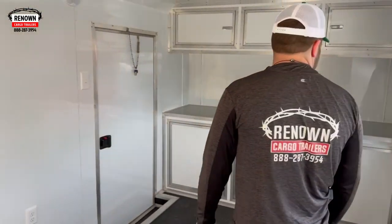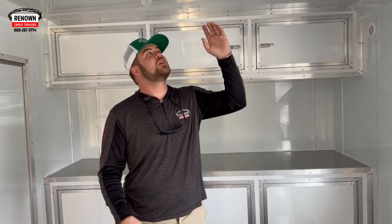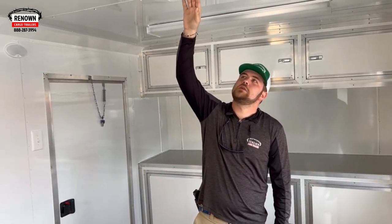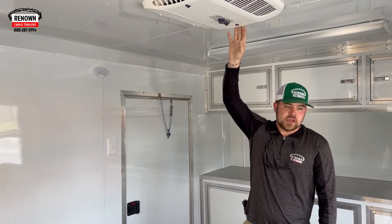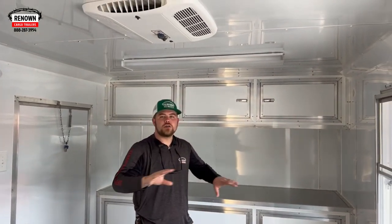In this trailer, we have 1, 2, 3, 4, 5, 6 receptacles inside, so you can add as many as you like, as well as add as many lights as you like if you built your own. But this one, you got two LED lights, a couple extra receptacles. This right here is going to be a 13.5 BTU AC. It does have a heat strip in it. If you really want to stay warm, put a baseboard heater or something inside, but it does have an AC, all your electrical you need.